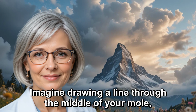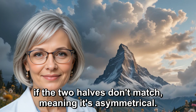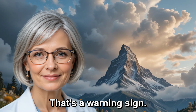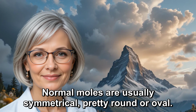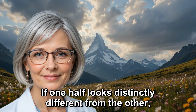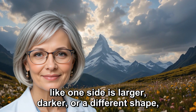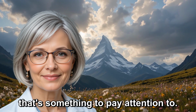Imagine drawing a line through the middle of your mole. If the two halves don't match, meaning it's asymmetrical, that's a warning sign. Normal moles are usually symmetrical, pretty round or oval. If one half looks distinctly different from the other, like one side is larger, darker, or a different shape, that's something to pay attention to.